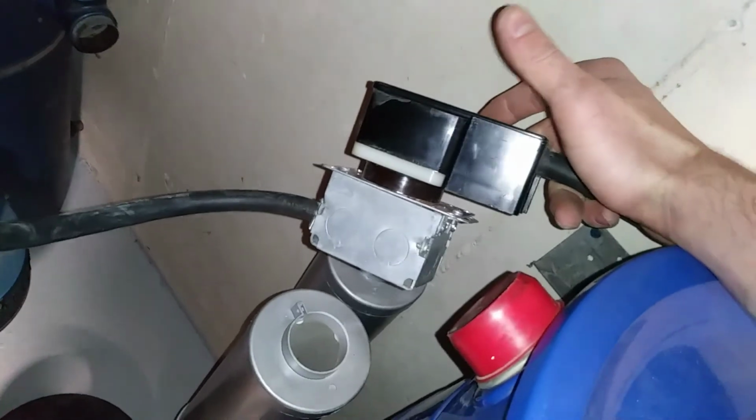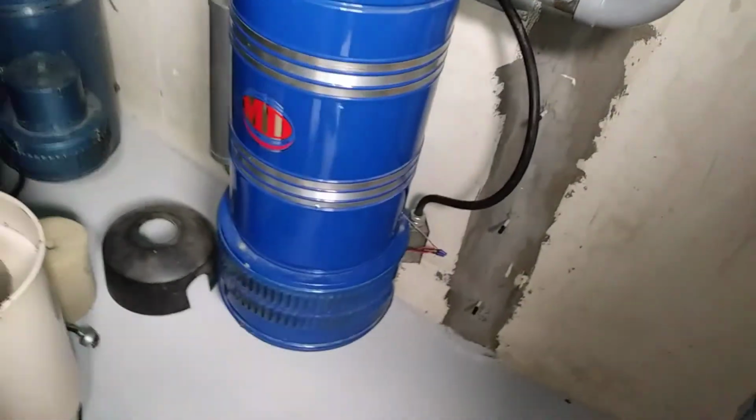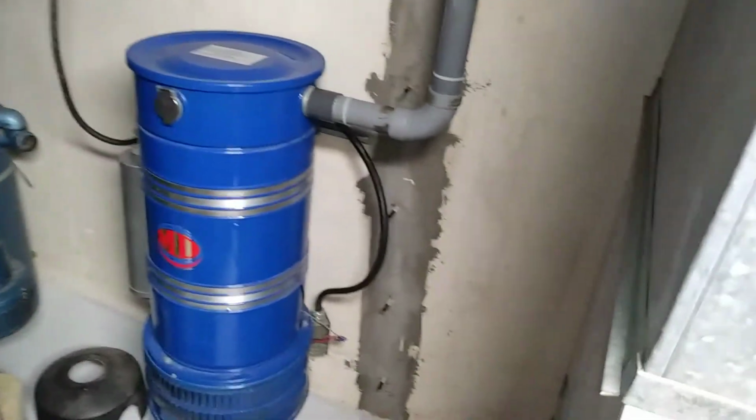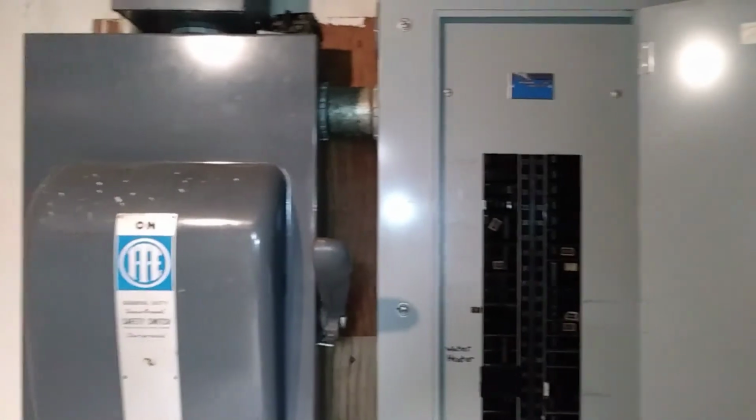I'm running it off the original circuit, so we've got this cord plugged in, and then this transitions to 30 amp because this thing, even though it draws like 20, it's on a 30 amp service, and it will be on a 30 amp service as soon as I get around to it. But this is only temporary unless it works. And here's our electric service in this place, 400 amps. This was an all-electric house when it was built in 1970, so that's the reason for that.